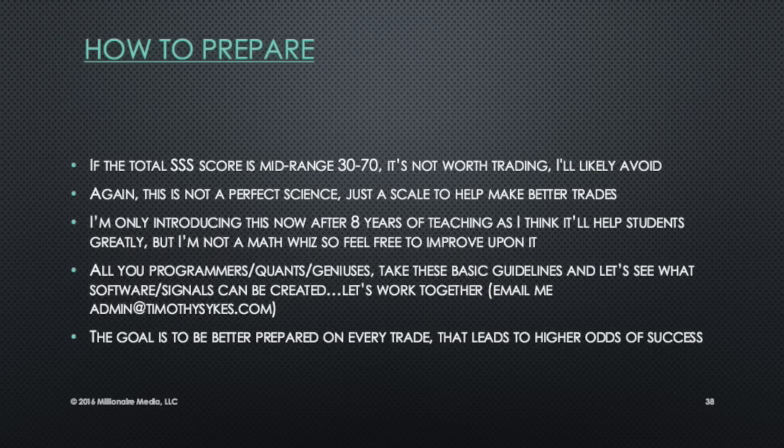But I am not a math whiz. I don't want you to think that I'm so smart or so good at math that I have some kind of advantage. I'm saying this not just to humble myself, but because I want you guys to improve upon this scale. I'm throwing it out there to open the floor to suggestions. I want all you programmers, all you quants, all you geniuses, all you math whizzes, to take these basic guidelines and let's see what software, signals, alerts, tools, websites can be created. And I want to work together.